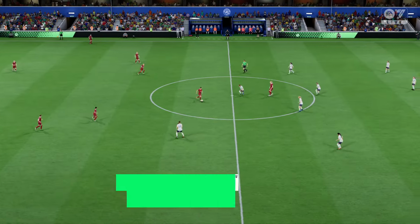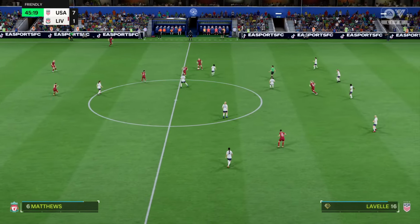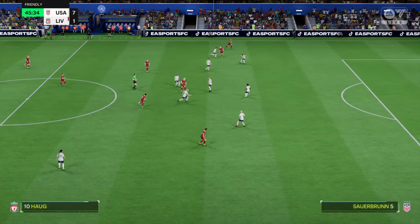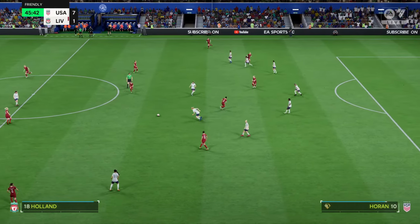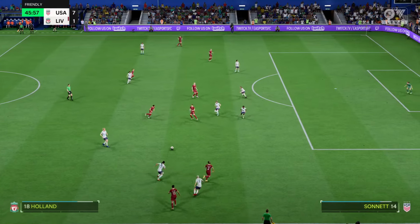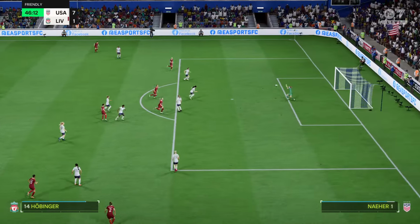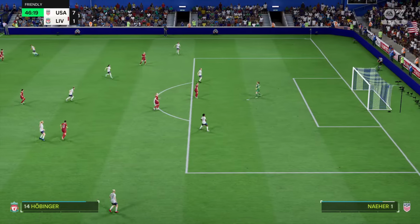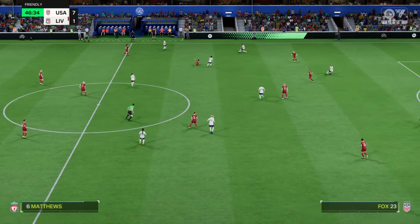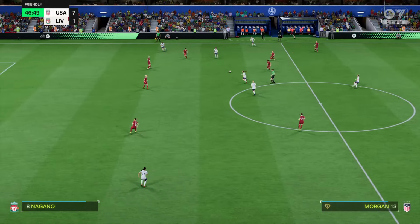So the second half kicks off. That's good, strong play. Be a chance, but it's a tame try, or at least that's how the goalkeeper's made it appear. Rose Lavelle, Emily Fox. There's a chance for the breakaway here.